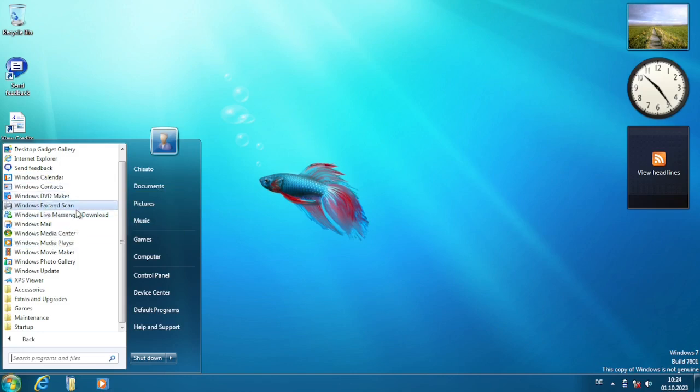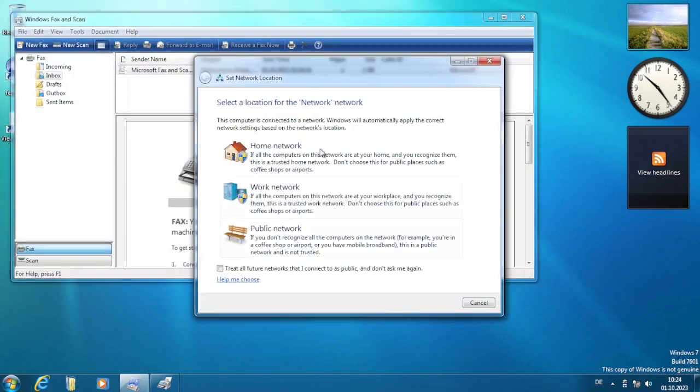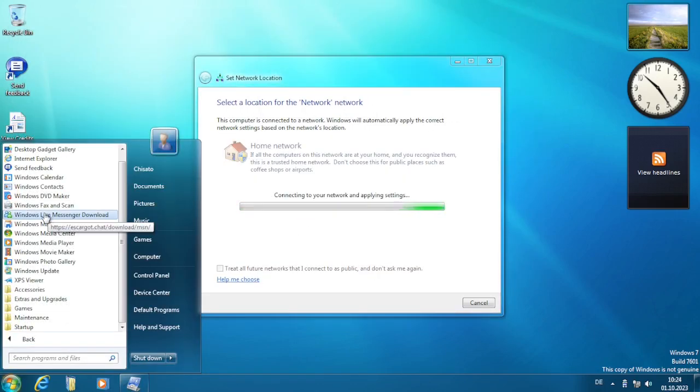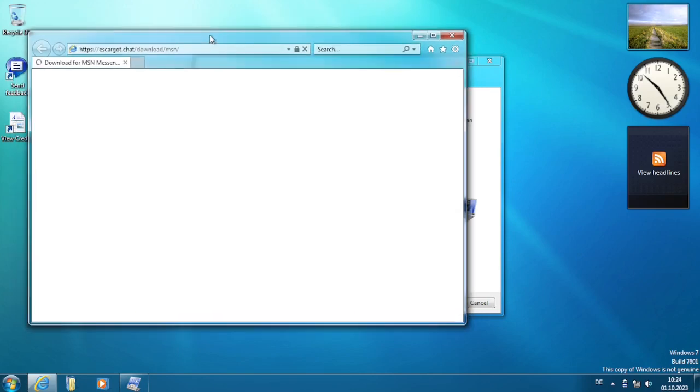Then you have a link to Windows Live Messenger, which redirects, if I quickly, no, did not work on this VM. If I click on it from the preview, yeah, I did not open Fax and Scan, what the fuck? Okay, yeah, it's sure it's a home network. If you open it again, it redirects to Escargot, which is the Escargot download page, a project that revives Windows Live Messenger. So if you want Windows Live Messenger, you can just use it via this link.